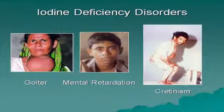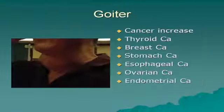Now, iodine deficiency causes goiter. Now, there's two types of goiter. There is goiter where the thyroid hypertrophies, where the TSH stimulates the thyroid cells to get bigger. That's a TSH-driven system. Whereas in goiter secondary to iodine deficiency, there is hyperplasia. This explains why people with goiter have a higher incidence of what? Certain types of cancer, okay?